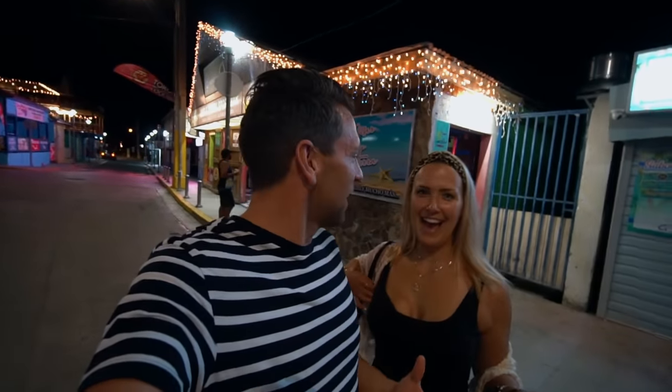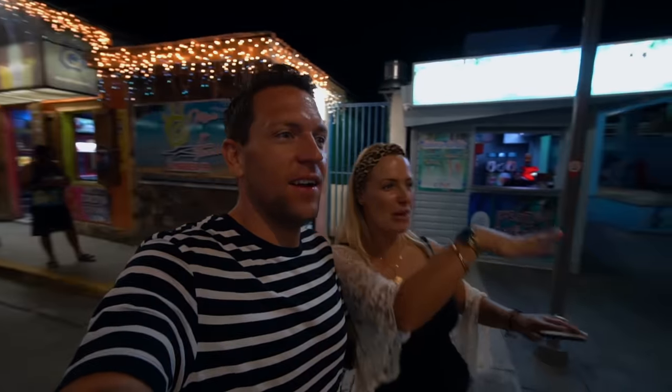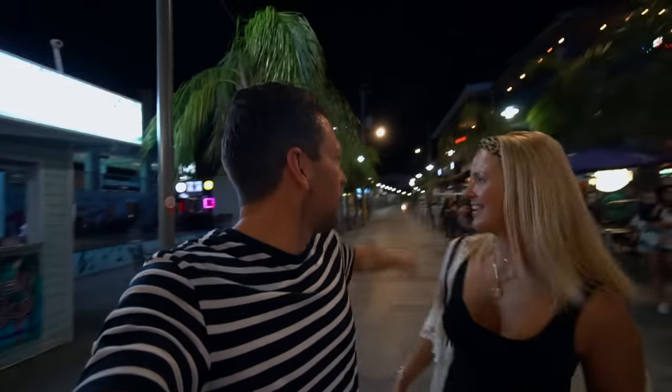Actually, we're really surprised. It's like a really kind of seaside feel. Yeah, like Caribbean. There was someone in a golf cart just nipping about, and there's a little boulevard, palm trees. Stop here. This bar, there's quite a lot of people, so that's a good sign. Always a good sign. And we're hungry, so let's do it.